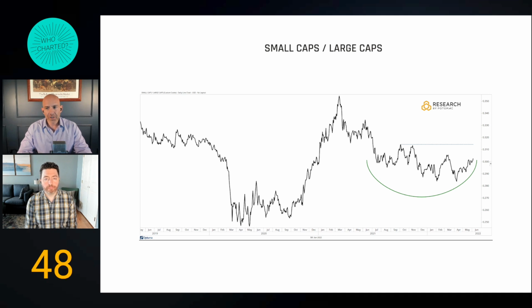Small cap, large cap ratio here rounding higher. Now you can see that over the course of the past couple of weeks, it has continued to move to the upside. To me, the key levels are those interim peaks from last October and November. If this ratio can get above those peaks, I think that sets the stage for potential further outperformance on the part of small caps over large caps.